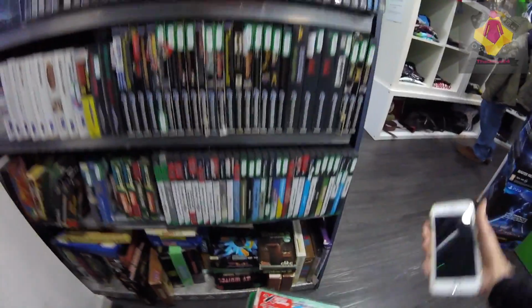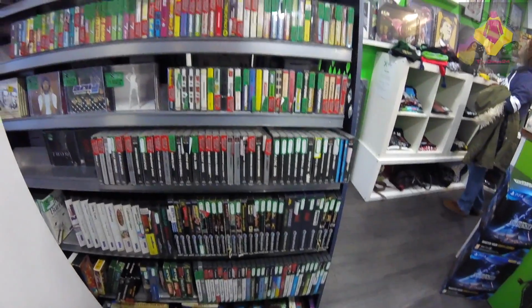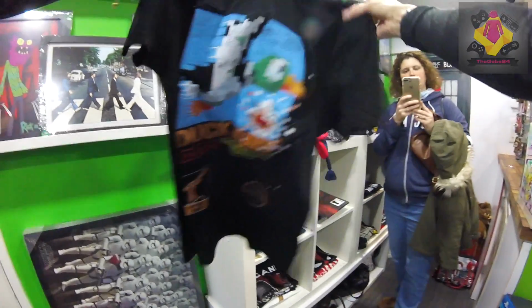Like, how do you shop for games? Everybody has a different method. I know a lot of you guys track things on your apps, on your phones, which is cool.